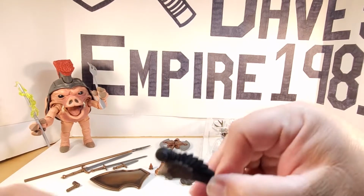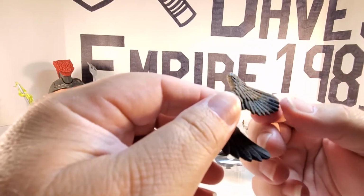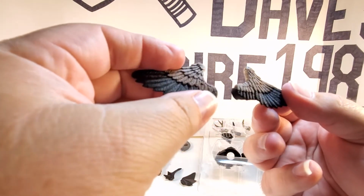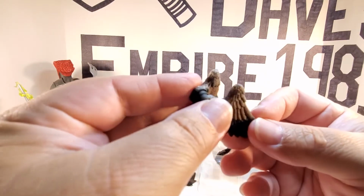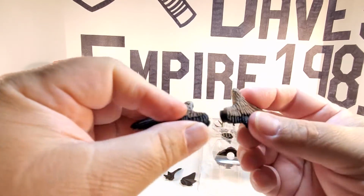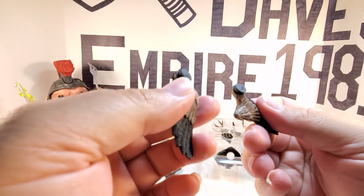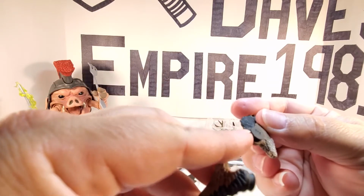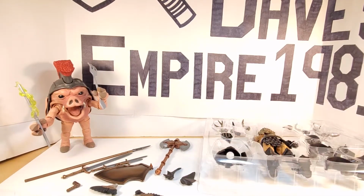And we've got a pair of beautifully sculpted and multicolor painted wings from some mythical bird. I'm gonna call it eagle's wings. Those are very cool. I don't know which one I'm going to prefer. But we shall find out.